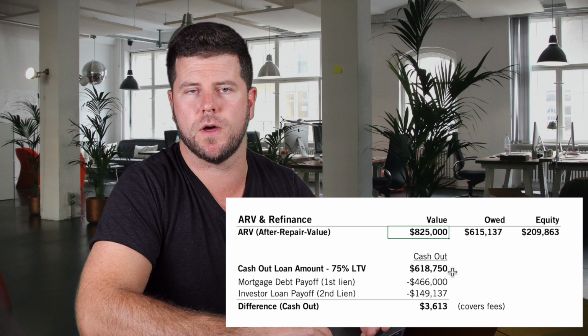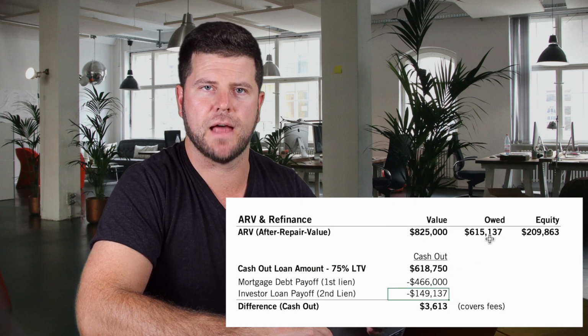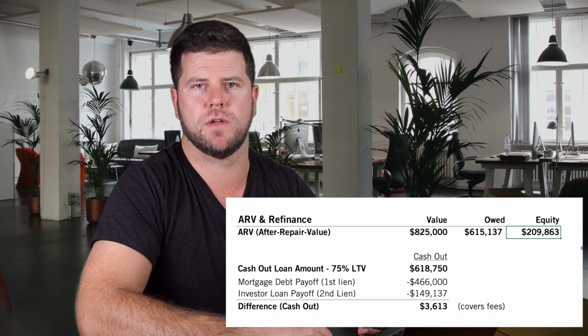Remember the equity equation? If you had a $500,000 house and owed $400,000, you'd have $100,000 in equity. Well, now I have an $825,000 house and I owe $615,000, and that's $210,000 of net equity. Remember, I started with $50,000 of equity at the purchase? Not bad for managing a project, right?